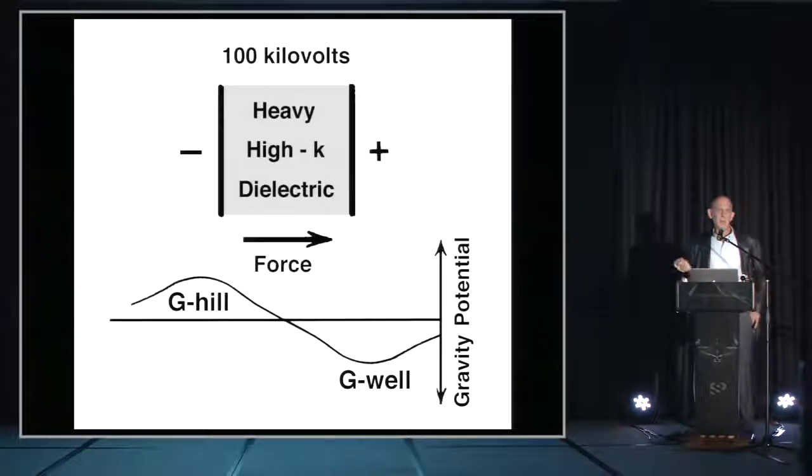It's as if you took a mountain, shrunk it to the size of a cannonball, and placed it just outside the positive plate. So that force is going to tug this. So it's a huge gravitational force you're producing. So Brown was able to get about 1% of the force compared to the weight of the capacitor to show the pendulum swing.